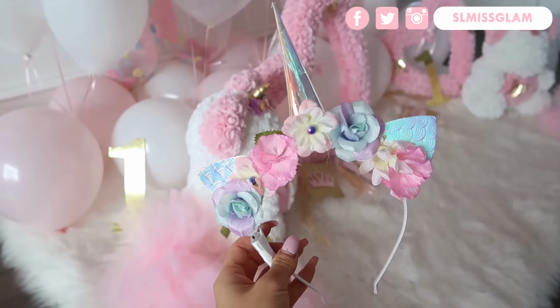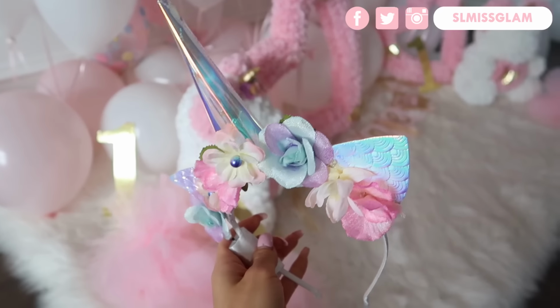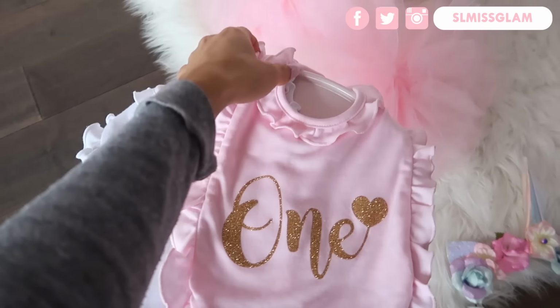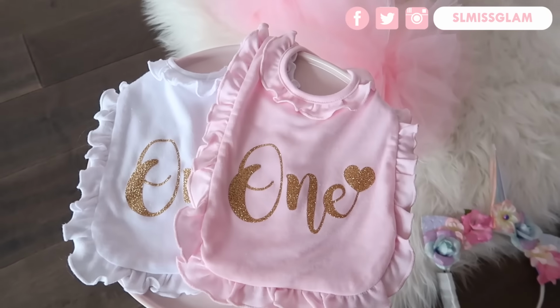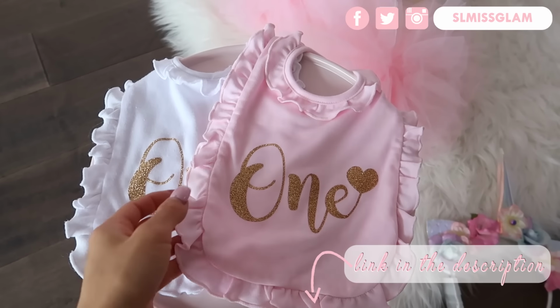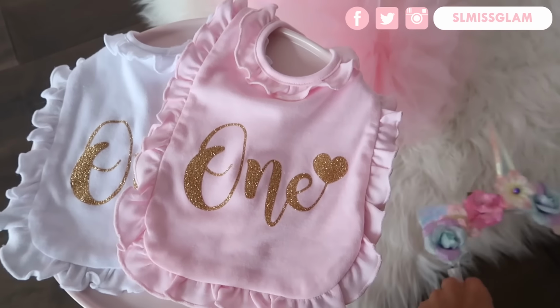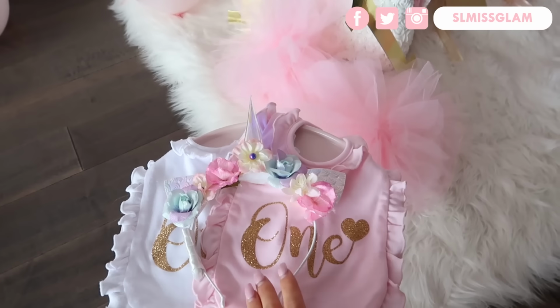So right here, this is the unicorn headpiece that I'm gonna wear today. Look how cute that is. I got that from Icing. And then right here, we also have their bibs. I got these custom made on Etsy, so I will leave a link down below on their cake bibs. And I got one pink and one white, which I thought would be really cute. So I just left them right here because I actually don't know where to put these right now.